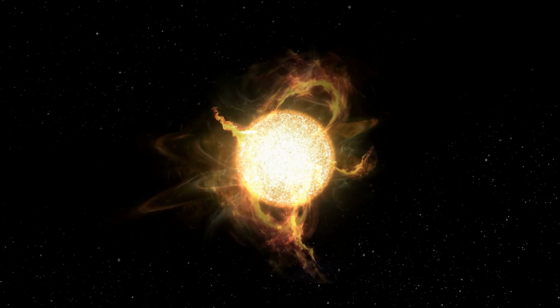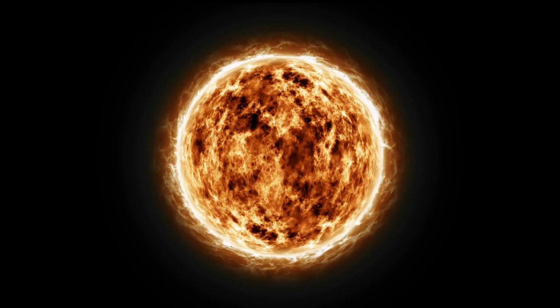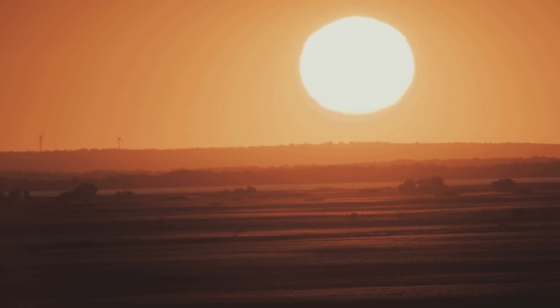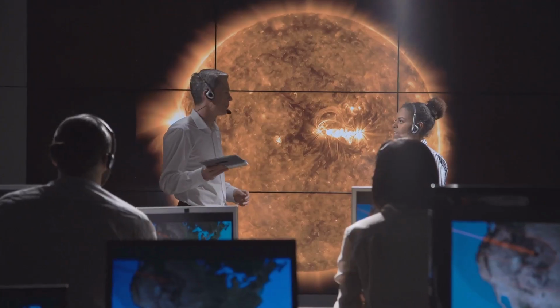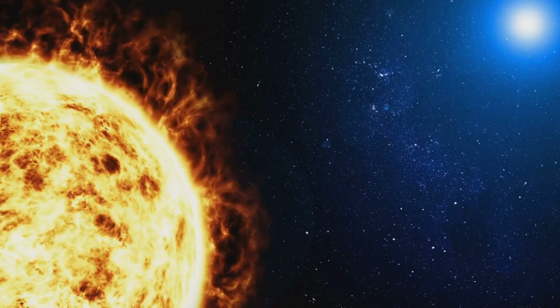The sun's enduring legacy. The sun's story is one of immense power, evolution, and eventual demise. It is a story that has played out for billions of years. It will continue long after our planet is gone. Understanding the sun is crucial for us. It helps us appreciate our place in the universe. It allows us to prepare for potential hazards from solar activity.